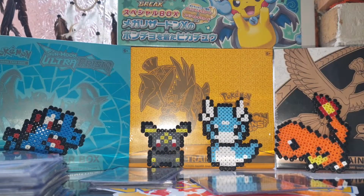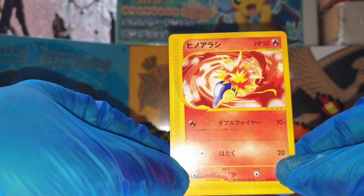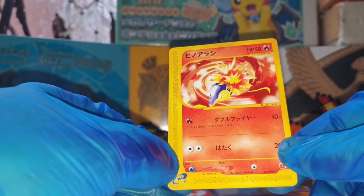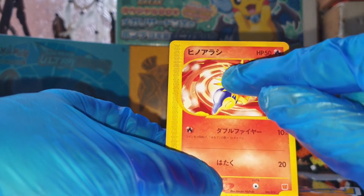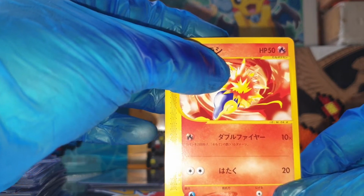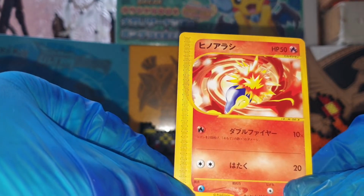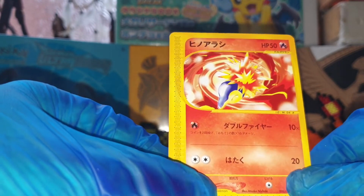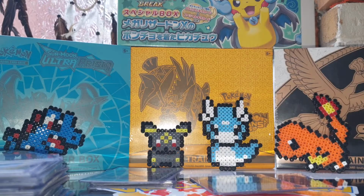Very nice. Let's take it out the sleeve. And there we go. So, let's have a look. Any scratches? Yes, there is. Right up there. Where does it end? Ends around here on the cylindrical fiery bit. But other than that, the card is really nice. No whitening, no scuffs. Let's have a look at the back.